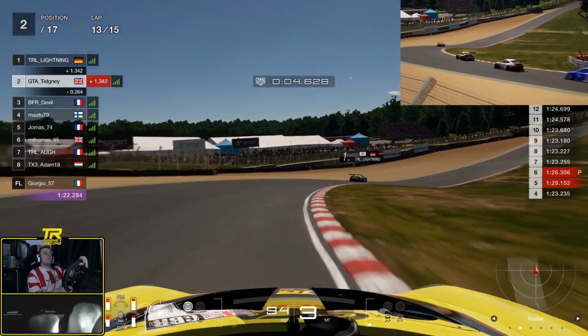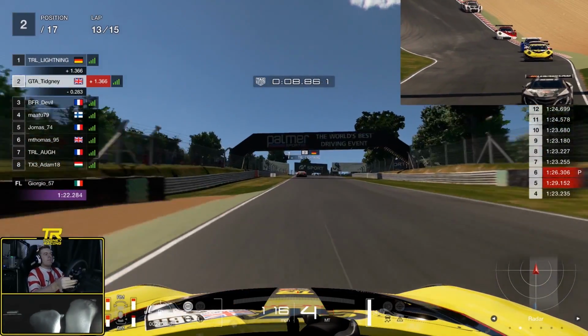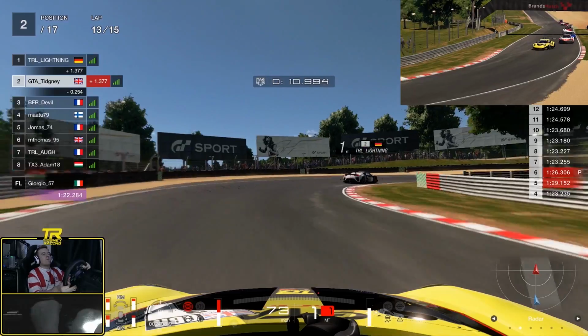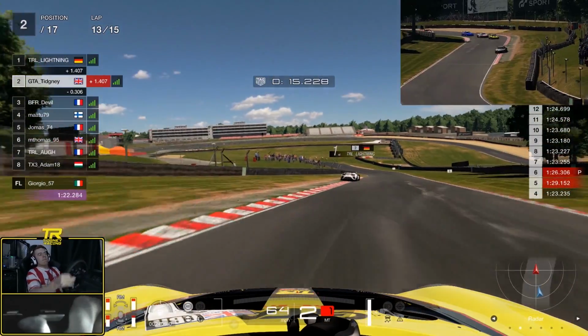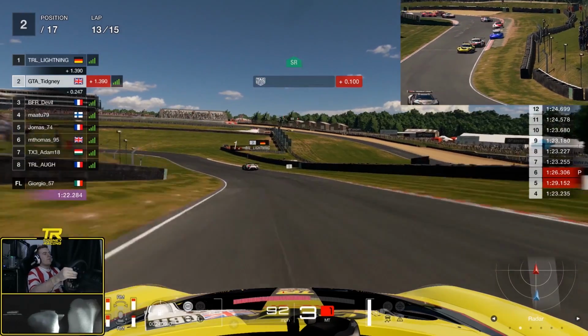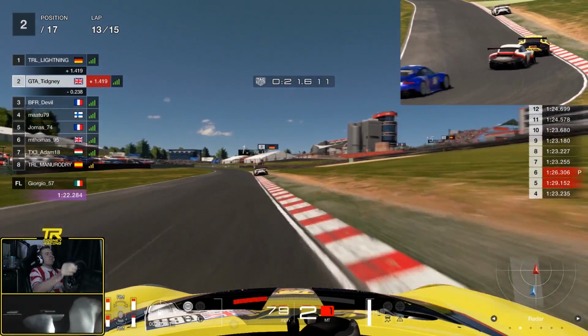Into Paddock Hill we go. We've just got to defend. I say track position is critical at Brands Hatch. If you've got track position, you can defend for your life. And we'll go over this in the driving school a little bit, defending. But you're going to see some of the techniques that I'm going to explain in the driving school right now. So as we come down to Graham Hill, again, it's not a place you would really make the overtake. But through here you go.